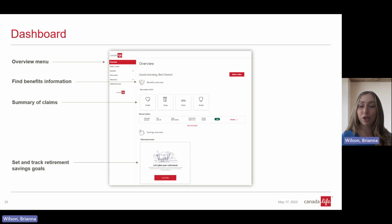This is just a quick little screenshot of essentially what the dashboard is going to look like when you log in. So you'll see right here, you can access your health, drugs, vision, dental. It'll show you exactly what is covered. Under the drugs piece, there's also a really great feature called the drug search tool. So you would just go in and click on that little drugs icon. You can go to drug search tool. And it will show you exactly what a drug is covered for.